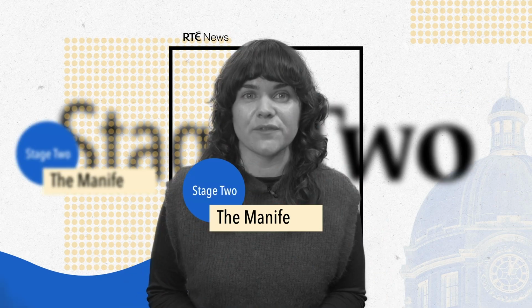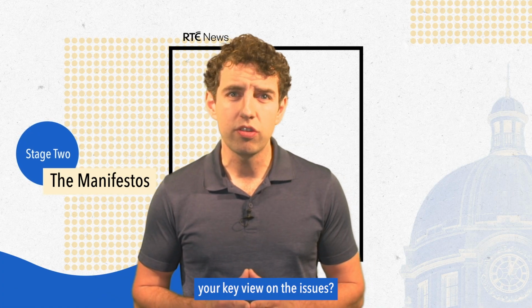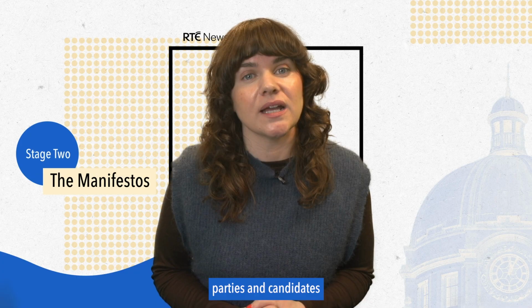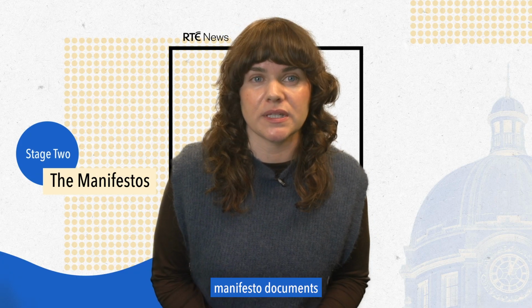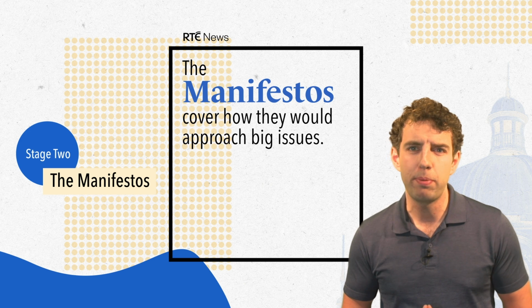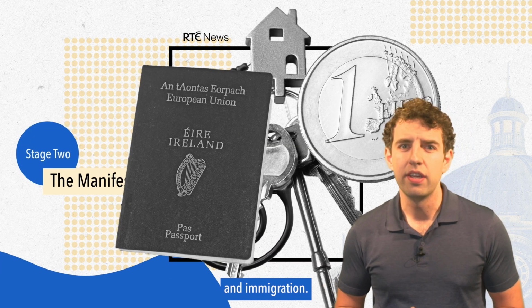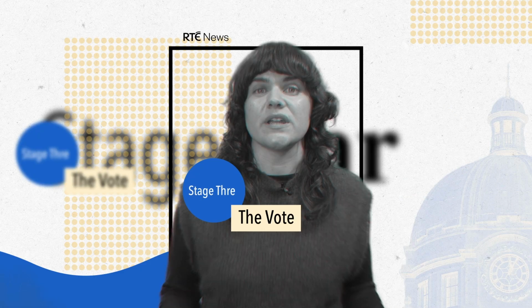Stage 2, the manifestos. Unsure which party or candidate best represents your key view on the issues? In the early weeks of the campaign, parties and candidates will release manifesto documents, which should give you a steer. The manifestos will cover how they'd approach big issues like health, housing, the cost of living and immigration if they were elected.